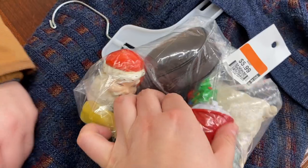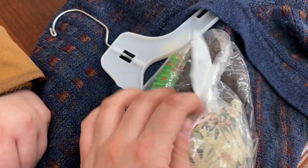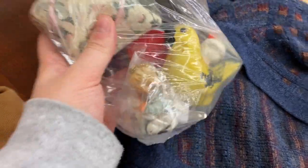Oh, it has like Charlie Brown attached to it. Yeah, so it's just not worth it. For us, no. So we're gonna put that back. Yeah, we're making the tough decisions.